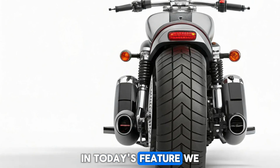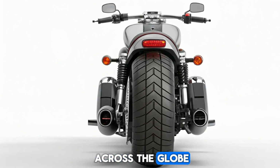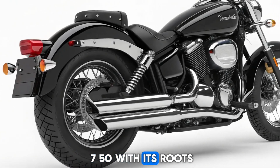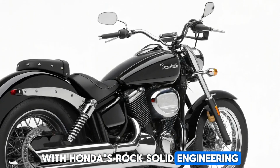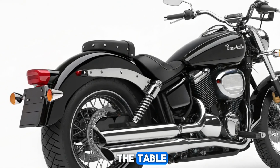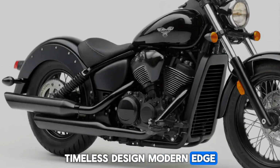In today's feature, we take a close look at a legendary name that continues to inspire riders across the globe, the 2025 Honda Shadow 750. With its roots stretching back decades, the Shadow series has always balanced classic cruiser charm with Honda's rock-solid engineering. But what does the 2025 edition bring to the table? Let's find out.